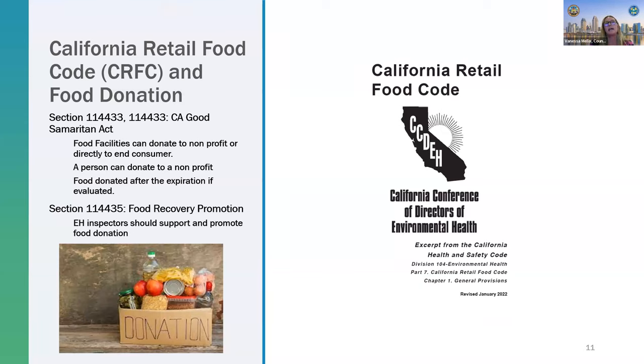And then section 114435 was something that was added just a few years ago, and it specifically talks about food recovery promotion and says that environmental health inspectors should support and promote food donation. I think this is something that was a really important addition to our code.